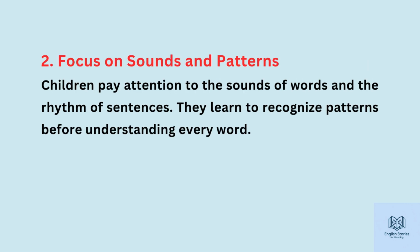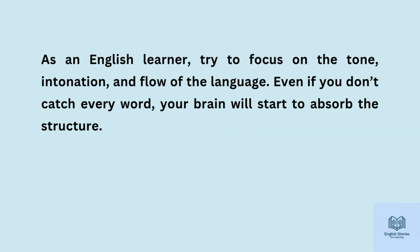2. Focus on sounds and patterns. Children pay attention to the sounds of words and the rhythm of sentences. They learn to recognize patterns before understanding every word. As an English learner, try to focus on the tone, intonation, and flow of the language. Even if you don't catch every word, your brain will start to absorb the structure.